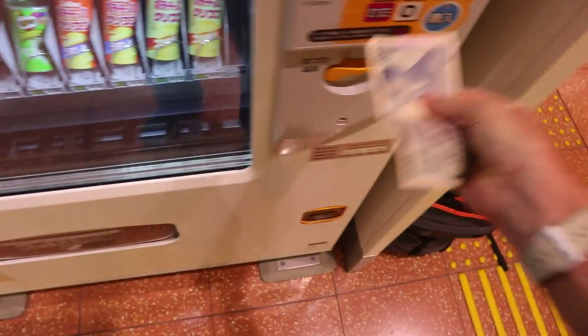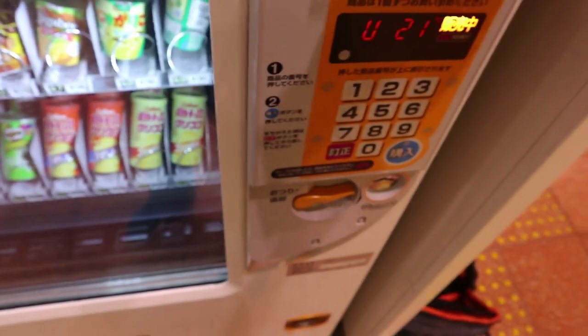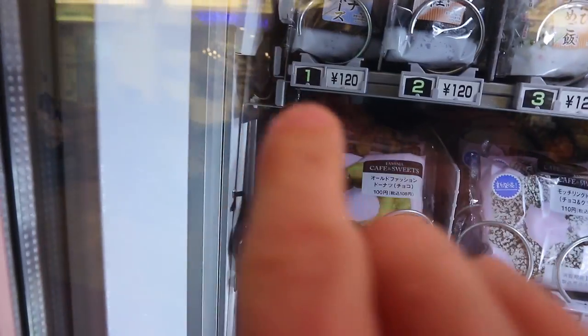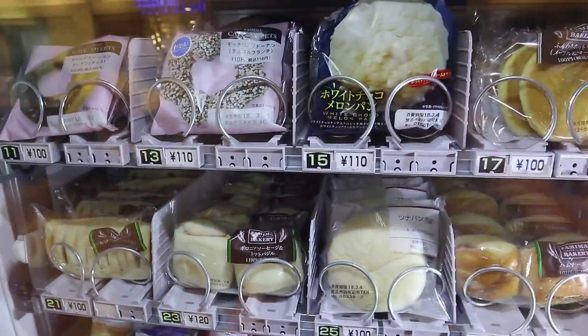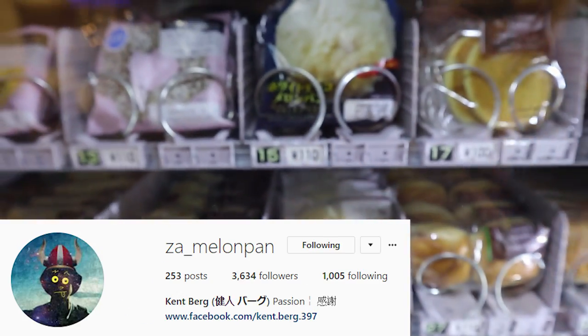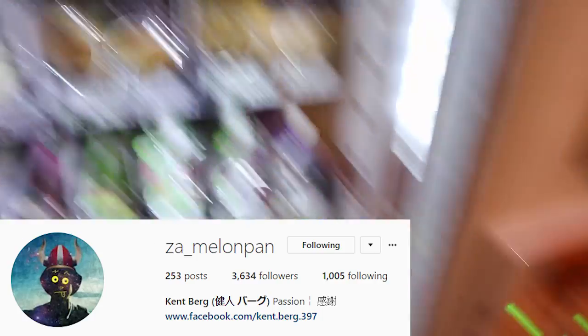All right, what's next? Prices for all this. Should be telling you guys the prices too, huh? Money in. So 120 in for the first rice ball. It's about a dollar, about 90 cents for the pancake thing. Should we do a donut? No, melon pan. Melon pan is very popular in Japan. It's my son's Instagram account, melon pan. This is a melon pan. Number 15.